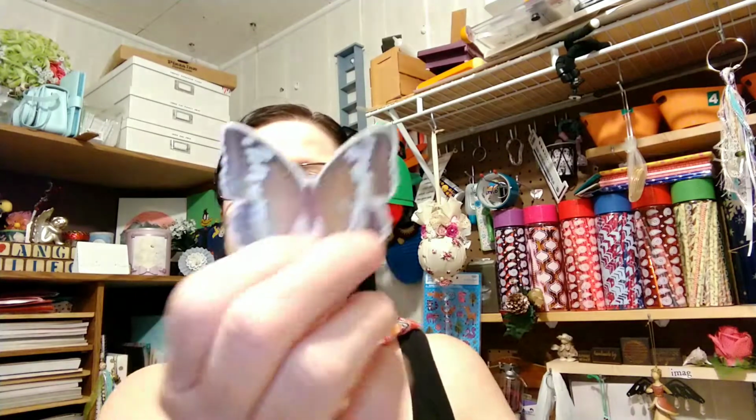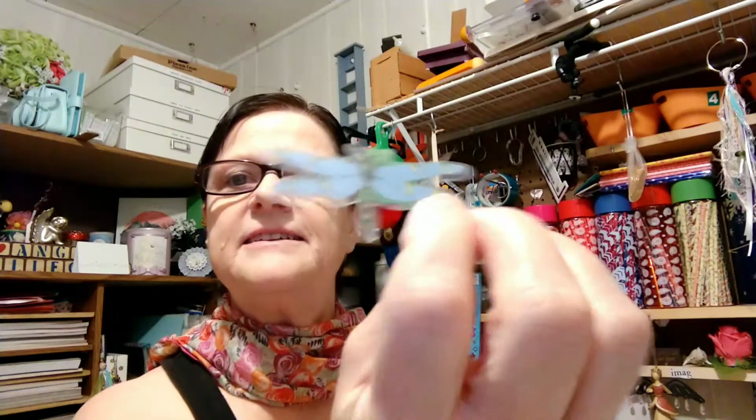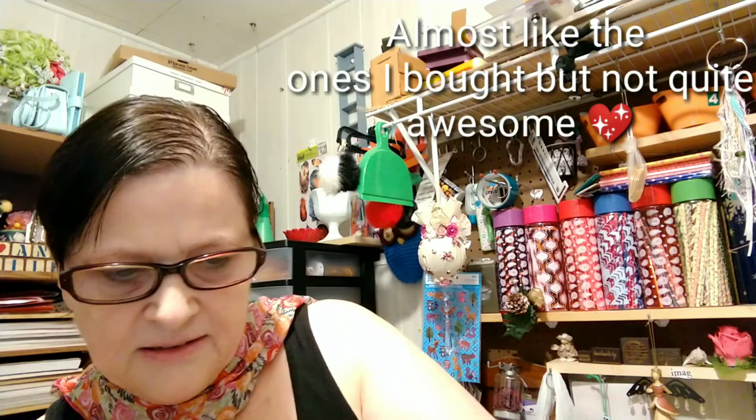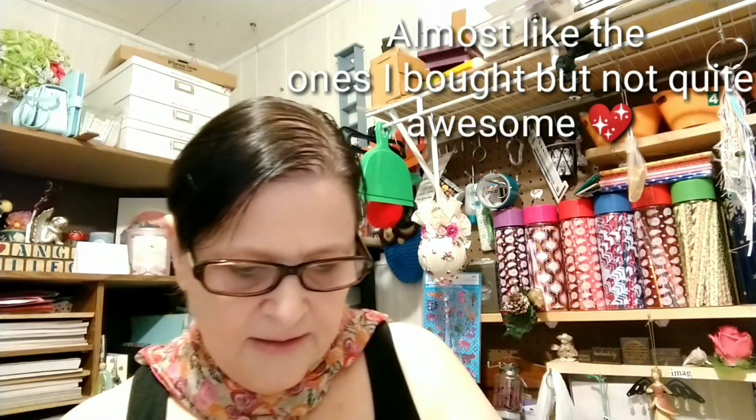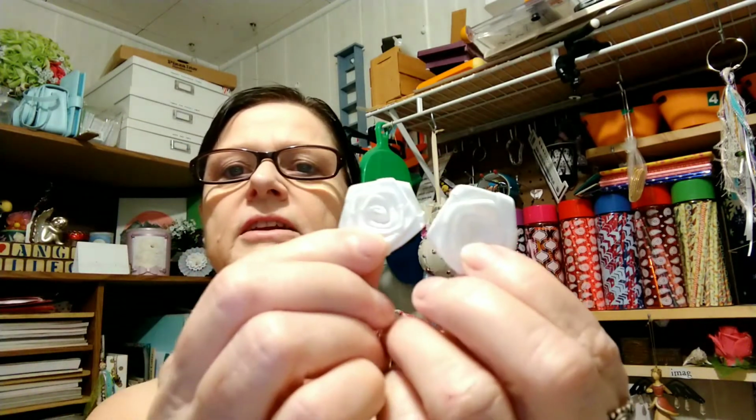She sent me a butterfly and this little tag and this one. I like these die cuts. These are really pretty. And a dragonfly. Oh, these are pretty, Ruthie. Look at that. Aren't those pretty? A couple of roses. They're ribbon roses. Can y'all see those okay? Oh, those are pretty.